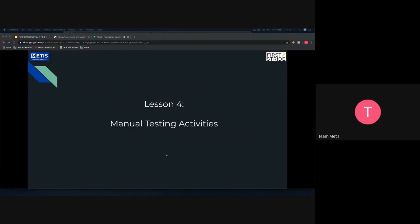Then we've got lesson 4. This is the common activities manual testers are expected to do whilst testing. In this lesson breakdown, we'll be looking at examples of the following activities they may do, which is basically how to write a test case, what a test suite pack is, how to write a defect report, and how to go through a test report. And then we'll go through an example feature and the many testing scenarios that may be associated with it.